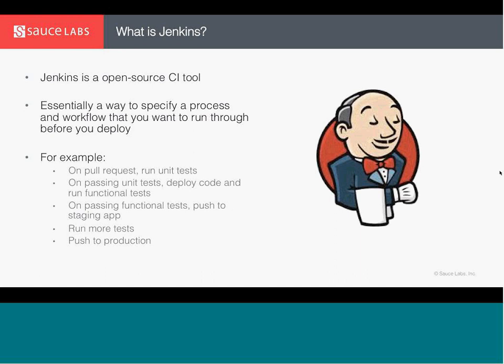If the unit tests pass, the code would be deployed onto some box or endpoint, and the functional tests, meaning the Selenium or Appium tests, would be run against that pull request code that resided on the box that was just deployed to. On passing functional tests, it would stamp the pull request as safe to merge, meaning that the code that is in the pull request is safe to merge and will not break any tests or any functionality. And after that, a developer, a coworker, could merge that in.